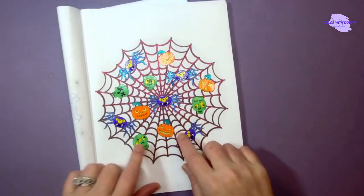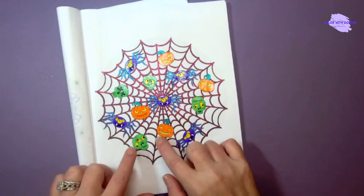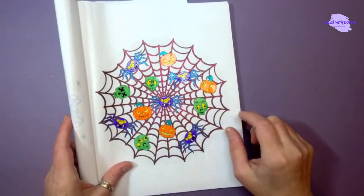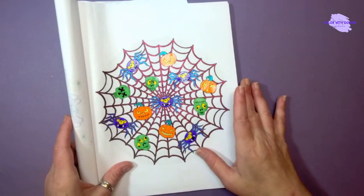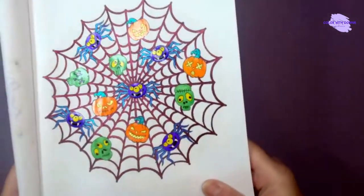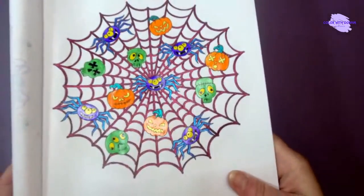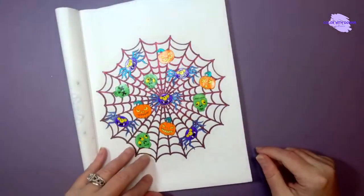And then I used a Sparkle Pop on the legs of the spider and on the stems of the pumpkins, and then everything else I believe is done with Jelly Roll Glaze pens. So see how they shine? The glaze pens have that shine to them. I don't know if you can catch the sparkle off the spiderweb or not, but it is very sparkly.